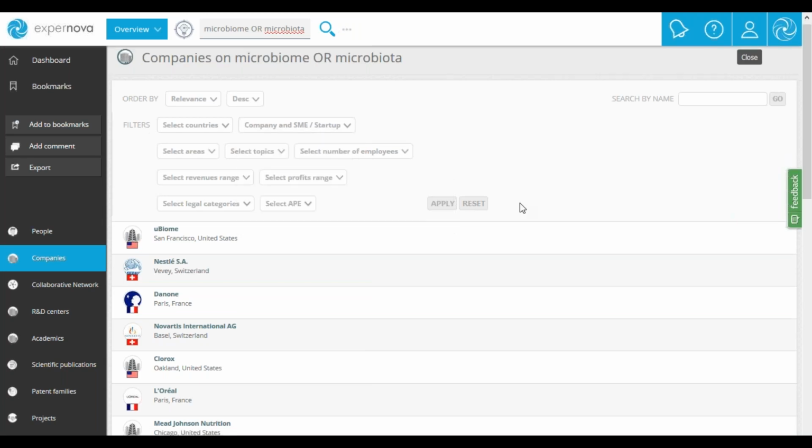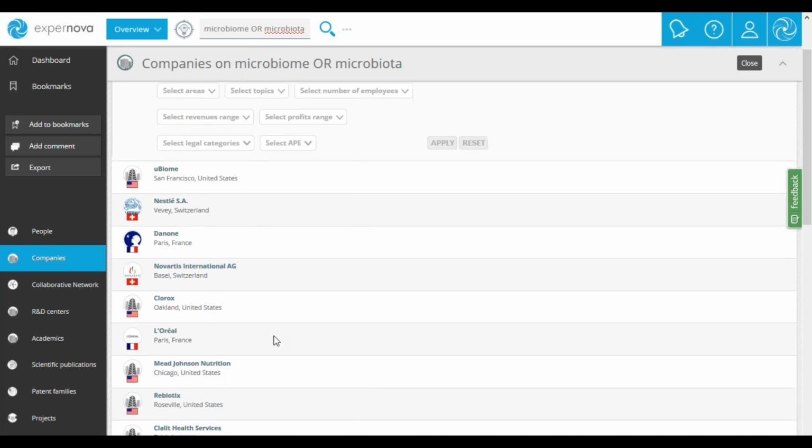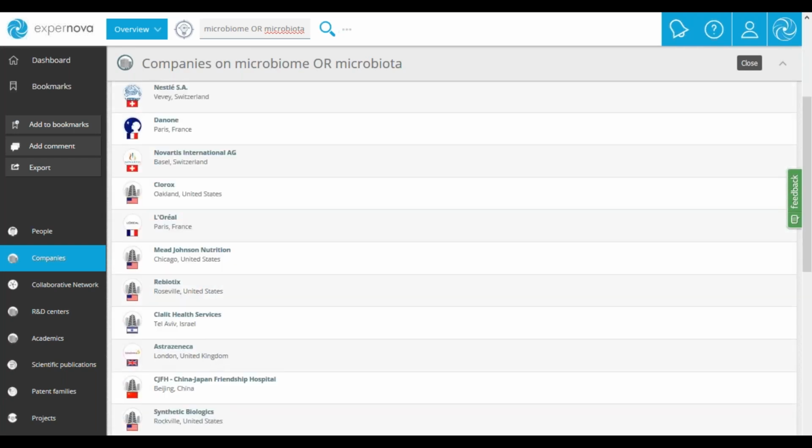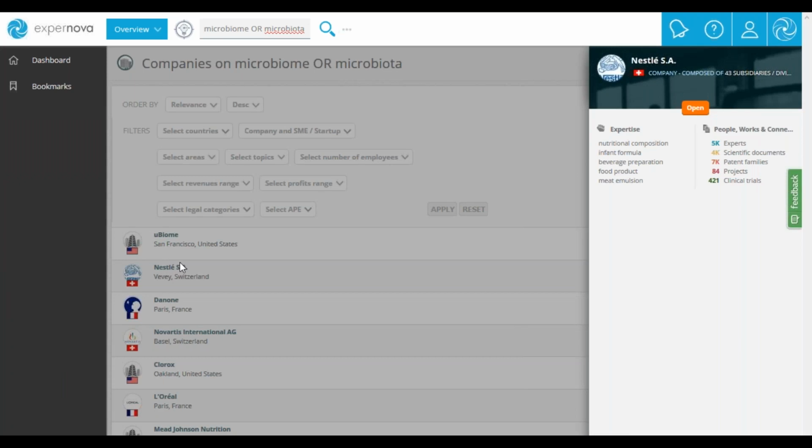Then you have the list of the companies. So unsurprisingly, we find at the top the major groups such as Nestlé, Danone, Novartis, L'Oréal, AstraZeneca, etc. The bottom of the list is a place where you could find any possible new entrants. You can directly open the profile of an organization by clicking on its name. Like this. Let's open the profile of Nestlé, for example.